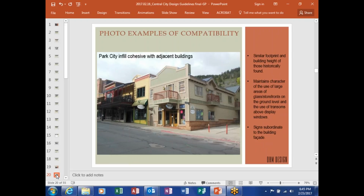This photograph I actually know is from Park City, and I thought for the most part these structures were compatible with one another. They have similar footprints and similar building heights. They've maintained the character of the large glass storefronts on the ground level with transoms above the display windows. Those are items that are specifically listed in the guidelines currently for Central City.